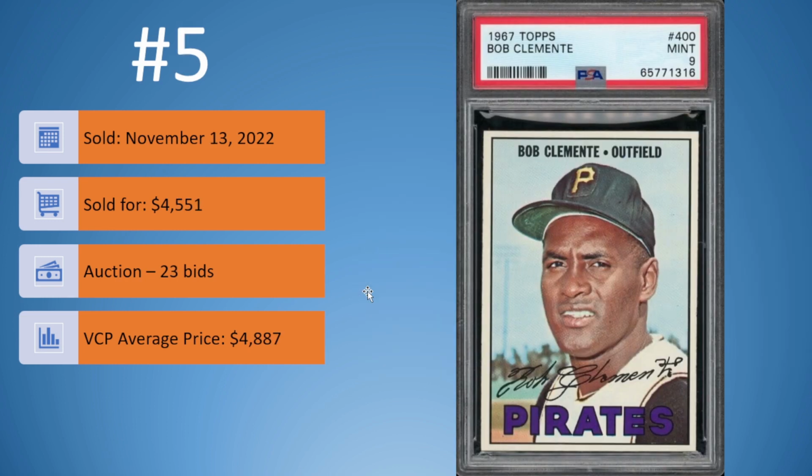At number 5, 1967 Roberto Clemente in a PSA 9. This sold on November 13th for $4,551. It was an auction, 23 bids, right around, even though it was just under, actually, the VCP average price of $4,887. By the way, in a PSA 9, there are actually 97 copies in a PSA 9.